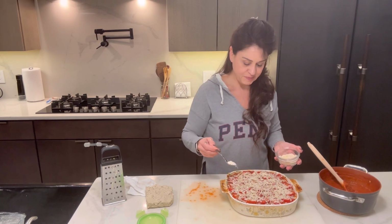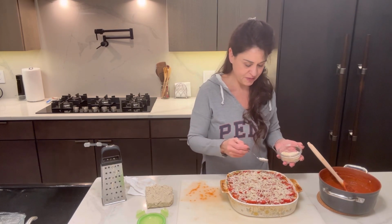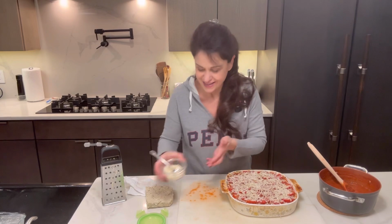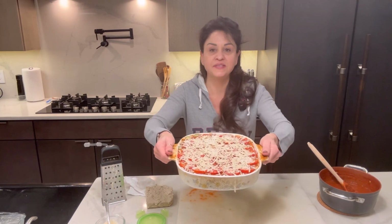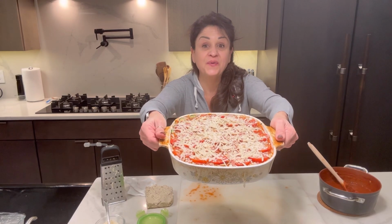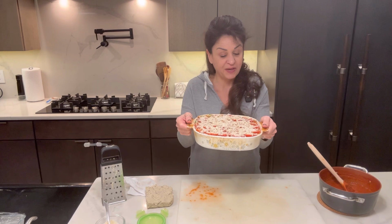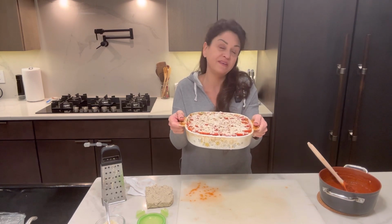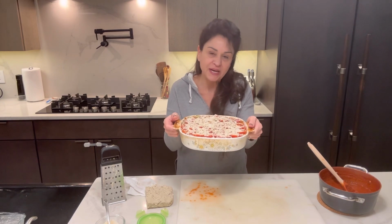Well, a sprinkle to you may not be a sprinkle to me. Remember what I said about cheese being one of my food groups? So cheese and veggies, yum. How can you go wrong? Wow, this baby is heavy. So I'm gonna pop this in the oven and then I will show it to you when it comes out. Okay, 375, I don't know, 30 minutes, we'll try it.